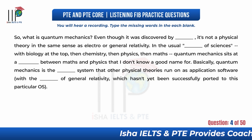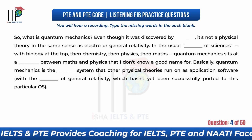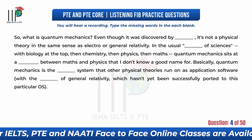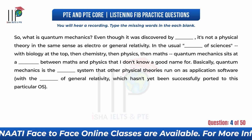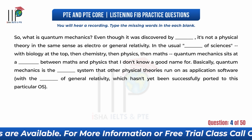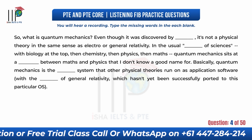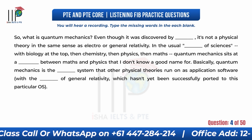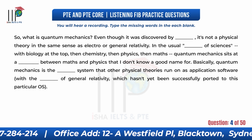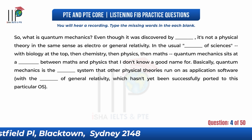So what is quantum mechanics? Even though it was discovered by physicists, it's not a physical theory in the same sense as electromagnetism or general relativity. In the usual hierarchy of sciences, with biology at the top, then chemistry, then physics, then maths, quantum mechanics sits at a level between maths and physics that I don't know a good name for. Basically, quantum mechanics is the operating system that other physical theories run on as application software, with the exception of general relativity, which hasn't yet been successfully ported to this particular OS.